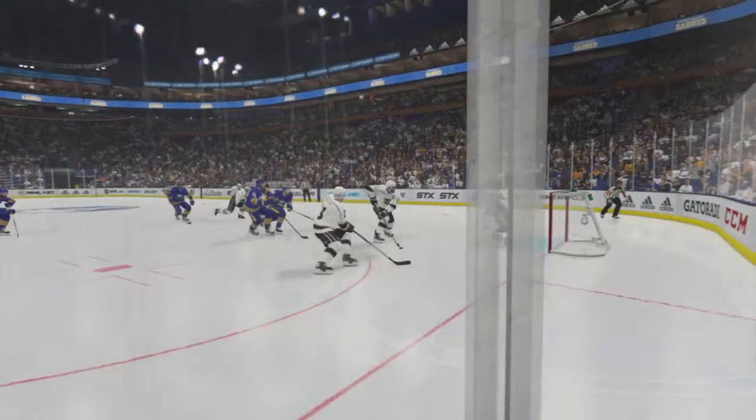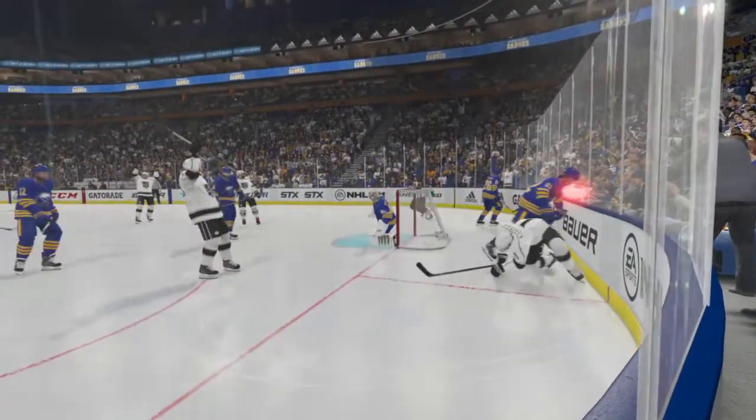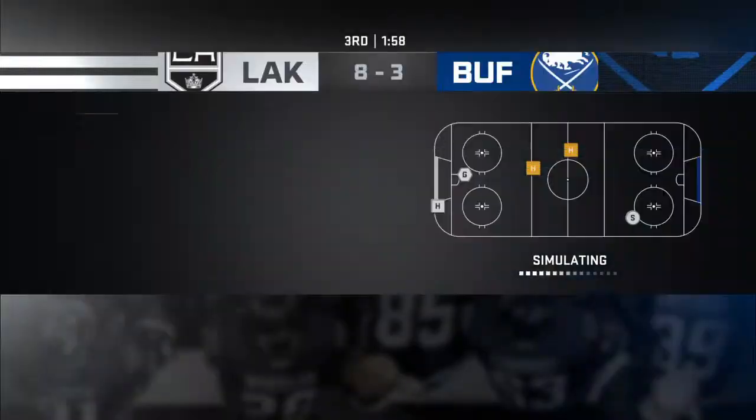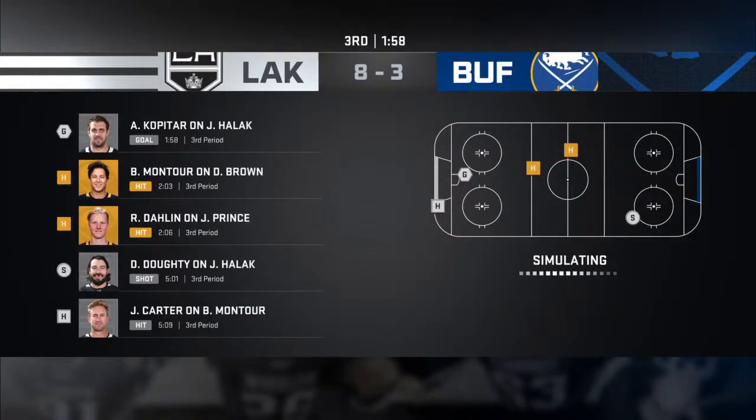Got to get into the middle of the ice to score. He's in the low slot. He whips the backhander past the goalie. Los Angeles has seemingly found a way to get almost everybody on the scoreboard here tonight. Yeah, that's what I figured.